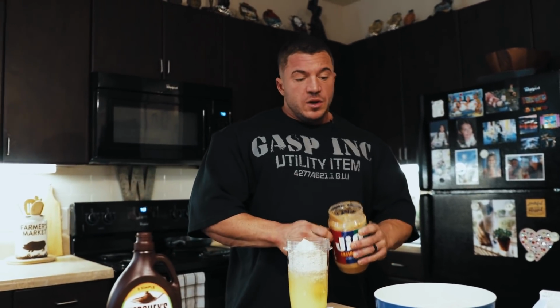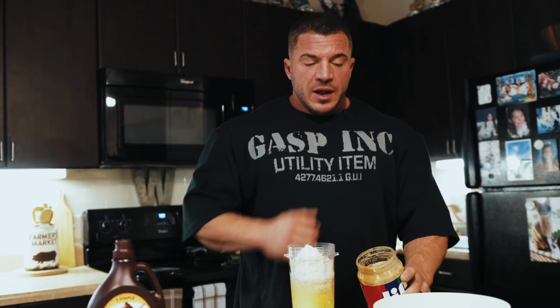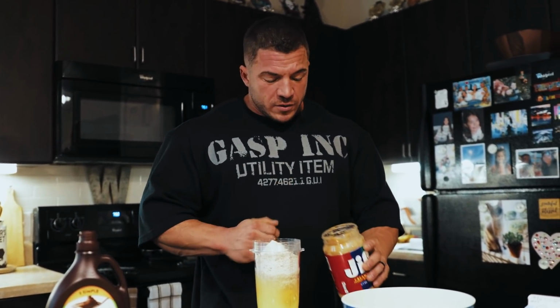Now, do you need a specific type of oats? You don't need a specific type of oats. I prefer the quick oats because they digest faster. But you could use old-fashioned oats, steel-cut oats. But I would say the best ones to use are the quick oats.